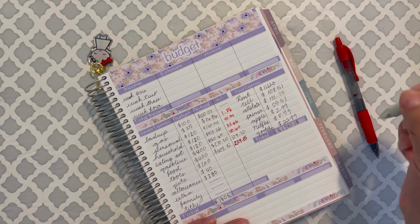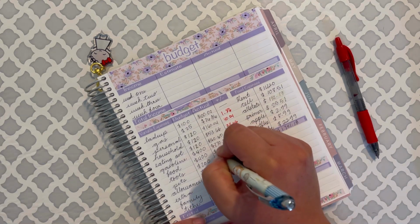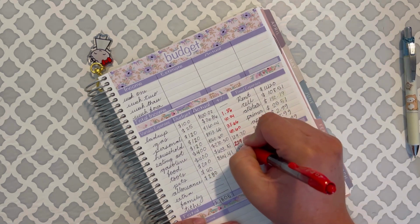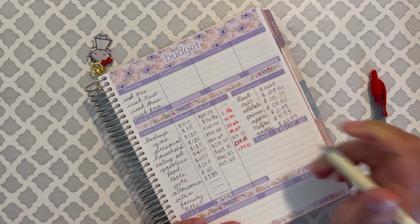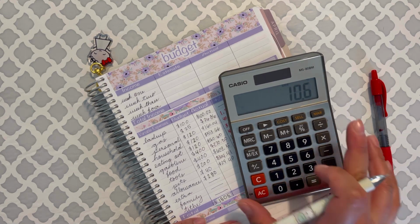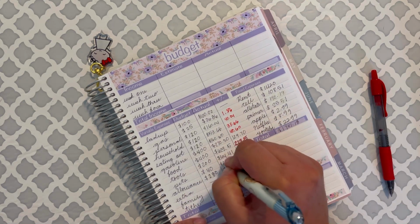And then I have tools, and tools is always 200. But my husband did purchase something that he really needed, and it was a little bit on the pricier side. So we have a total of $304.41, which is over by $104.41. And then pets, they only spent $29.40. So we take 40 minus 29.40, $10.60 left. Then we have allowance, which was $280.